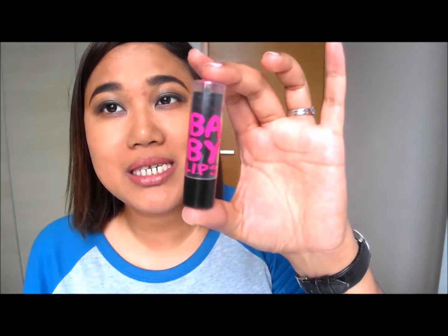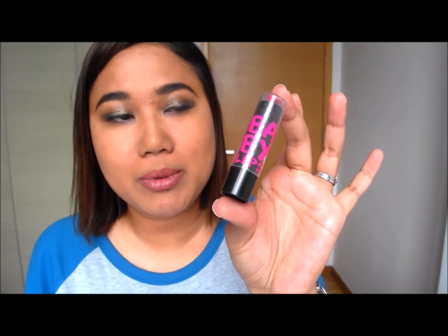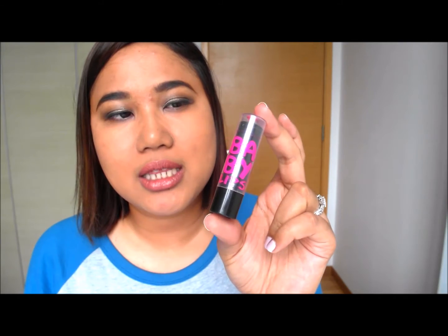So next up is the lip balm that I use pretty much on a daily basis, so I thought I would give it a shout out. It's my Maybelline Baby Lips. I've used many different types of Baby Lips over the years. This is the current one that I'm using, which is the neon pink one. It's a really good type of lip balm, and I just use this every day.